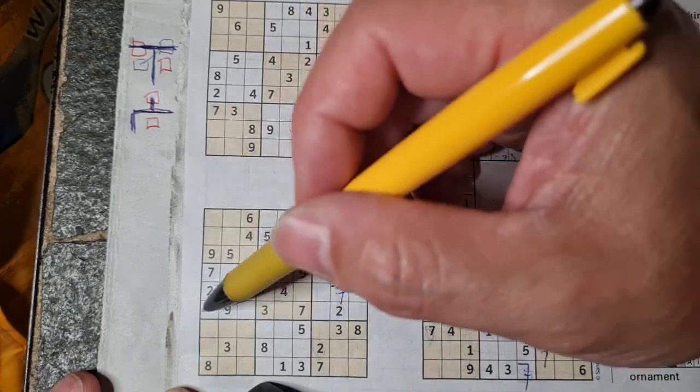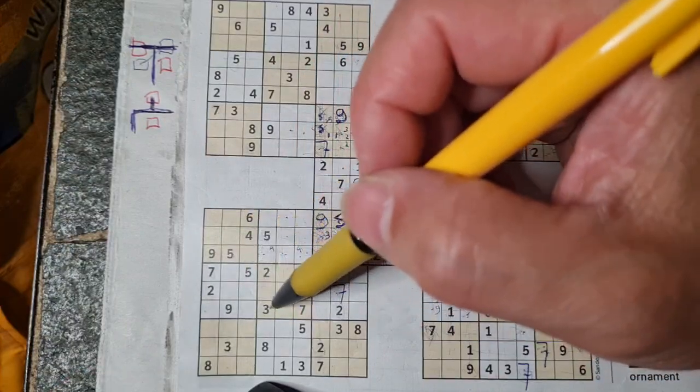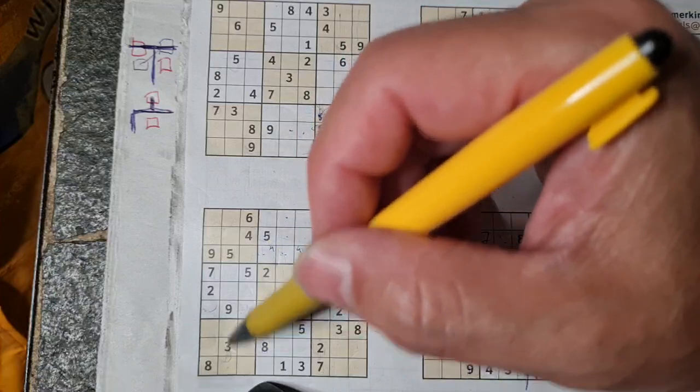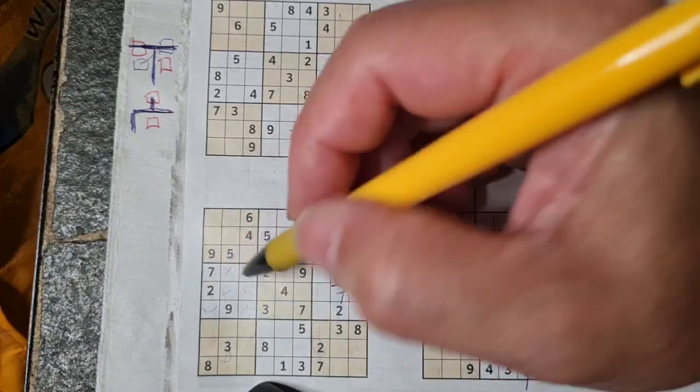3, yeah. 5 missing numbers in this big square. One of the missing numbers is 3. We have a 3 in this row. No 3 in these two boxes. Here, 3 in the second column. No 3 in those two boxes. So 1 box left for the 3 in this big square.